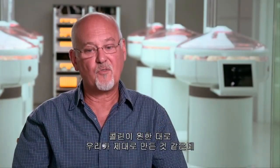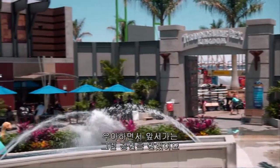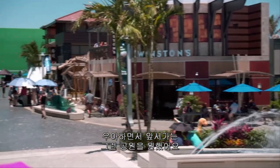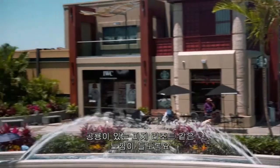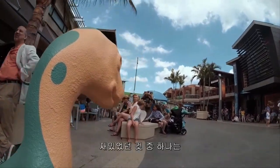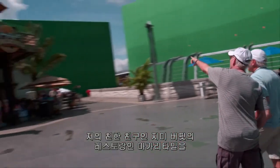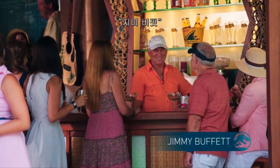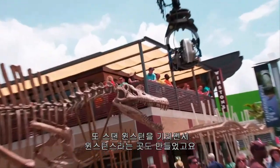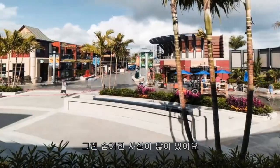What Colin was really going for, and I think that we hit this pretty well, was he wanted it not to be sort of Coney Island-like. He wanted it to feel more like a really hip, elegant destination. We wanted to create this high level of luxury. We wanted it to feel like a Fiji resort with dinosaurs. One of the very fun things for me was my good friend Jimmy Buffett's restaurant, Margaritaville, is the marquee restaurant there on the main street. We put in Winston's, which was a shout-out to Stan Winston. There were a lot of little buried things like that.